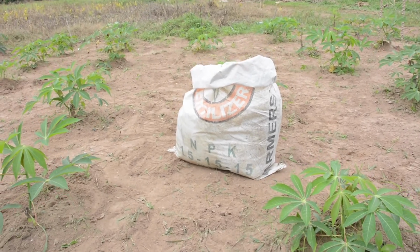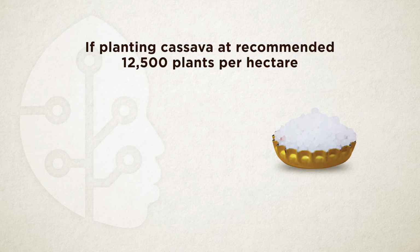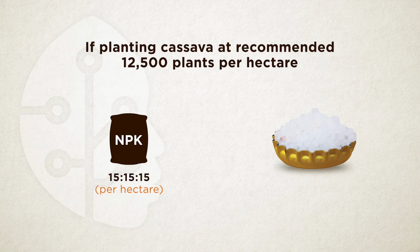Another way is to use a crown bottle cap to measure the amount of fertilizer required for each plant. If you are planting your cassava at the recommended density of 12,500 plants per hectare, then an application rate of 1 bag per hectare is about the same as 1 full, heaped crown bottle cap per plant.